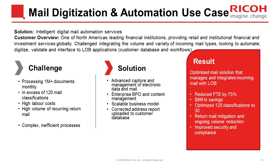So I'm quickly going to take you through a case study. This is one of North America's leading financial institutions. Before Ricoh, it was a very manual process. We started with this customer with basically taking over their traditional mail solutions, and then we worked over the course of 8 years to get to where we're at today.